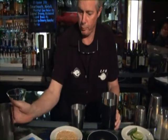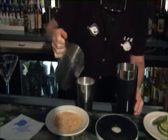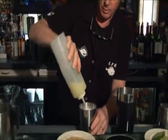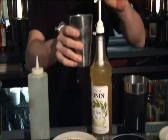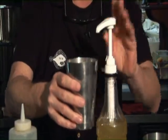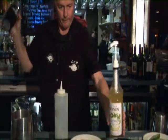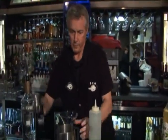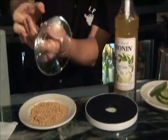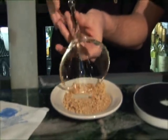We're going to add a little fresh half and half. And some fresh lime juice. A couple squirts of Monin key lime syrup, all natural, made with sugar cane. I like to use all fresh natural ingredients. Give that a shake. We're going to take our martini glass, we're going to rim it in lime juice, and then we're going to put crushed graham crackers around the rim.